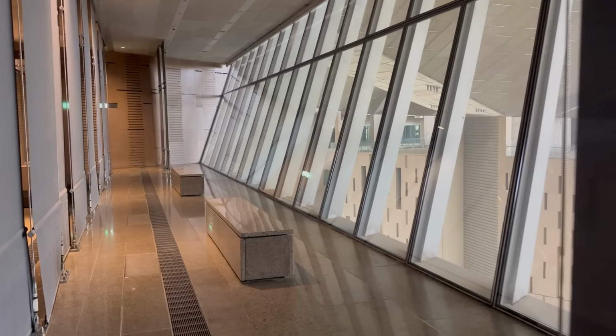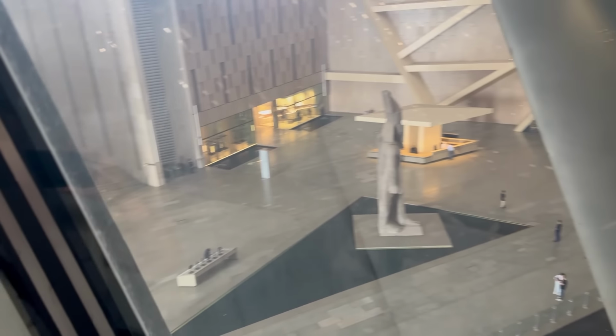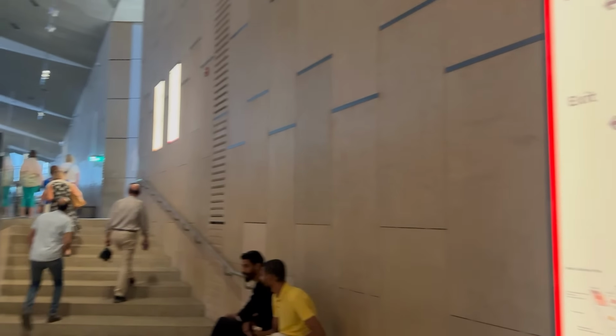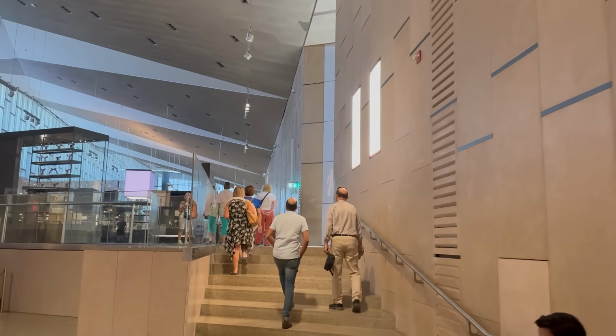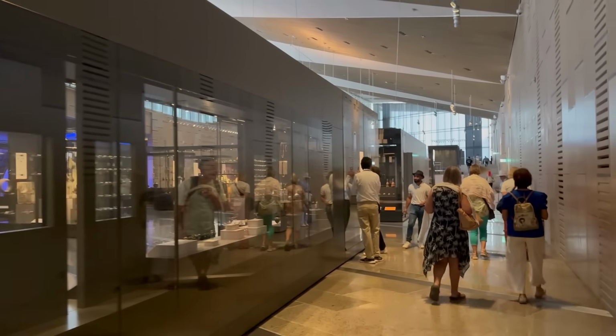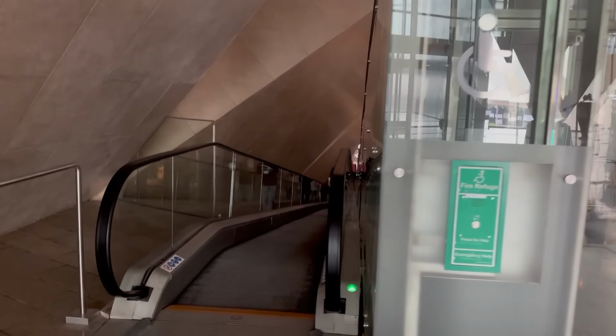Gallery 12 has a cool lookout spot where you can check out the Great Hall, or the main hall, in the Grand Egyptian Museum from up high. After finishing Gallery 12, clear signs showed me where I needed to exit. The exit was just going up the stairs all the way back to Gallery number 1 and exiting out of the main part of the Grand Egyptian Museum.